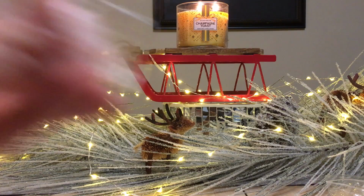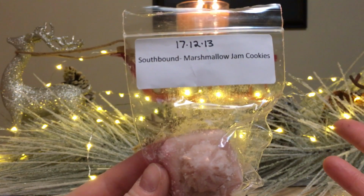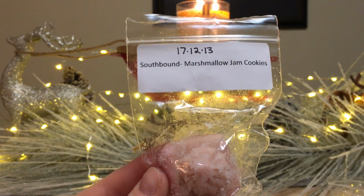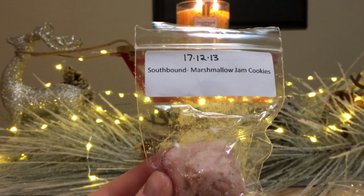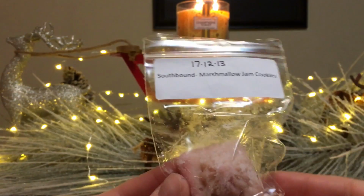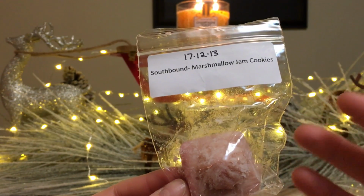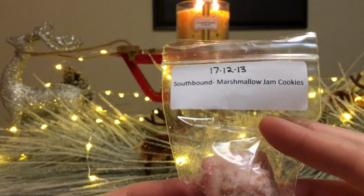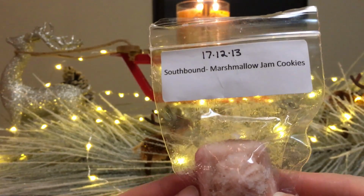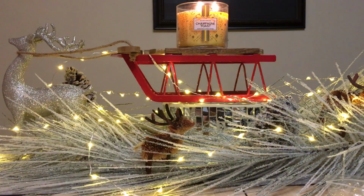The marshmallow does come out a lot more on this one, and then the jam cookies behind, which is great because the jam I think is either strawberry or raspberry, in my opinion, and the cookies is very light, but I really like this. I don't know if Southbound is going to do another order where they'll have this particular blend. I highly recommend it on cold. I'll definitely get back to you guys on how it did when it was warmed up.